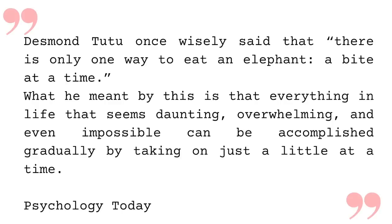Hi everyone. So what do an overgrown cuticle and an elephant have in common? There's this really good quote. Desmond Tutu once wisely said that there is only one way to eat an elephant: a bite at a time. What he meant is that everything in life that seems daunting, overwhelming, and even impossible can be accomplished gradually by taking on just a little bit at a time. And that is so true. I really, really agree.